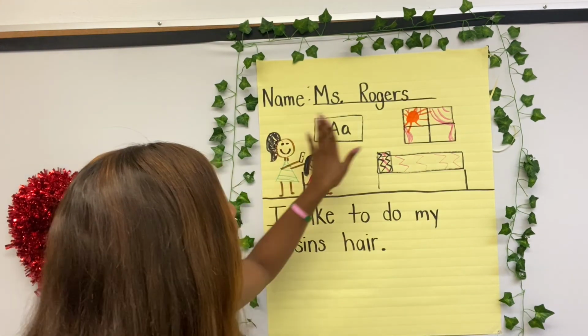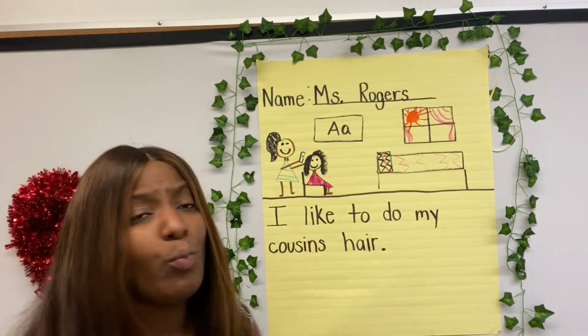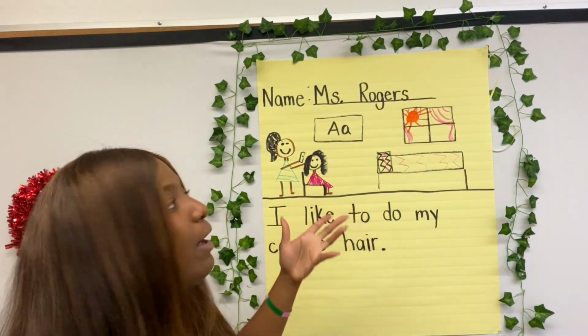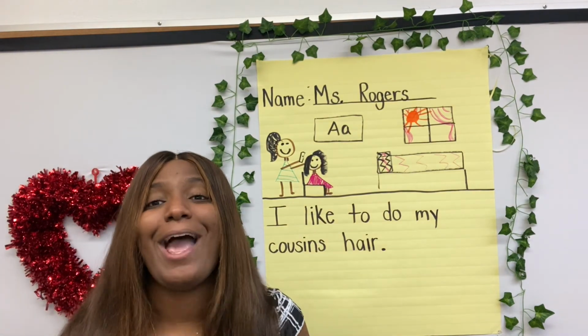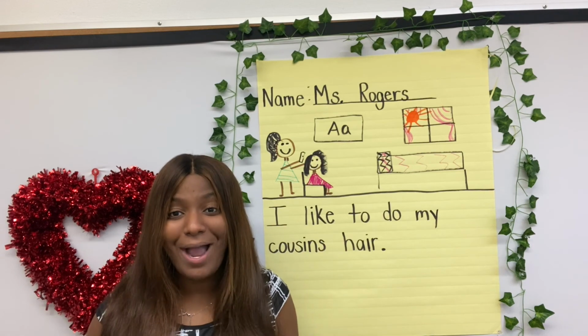We were able to add some details to our picture. We got our meatball spaces in between. We thought about what we were going to draw. We thought about what we were going to write. And look how amazing you guys did this. So now it is your turn to do the same exact thing. And I want you guys to follow how I did it, okay?